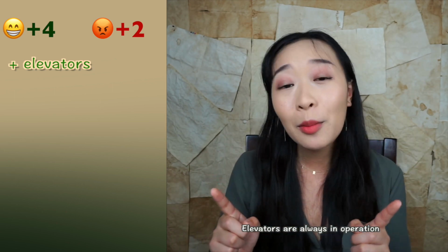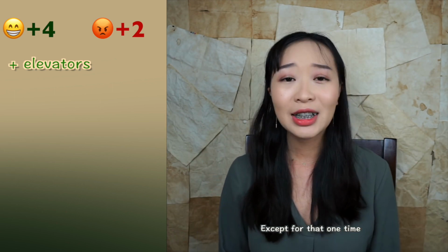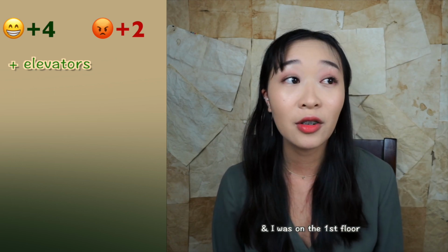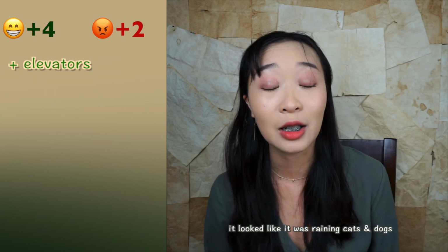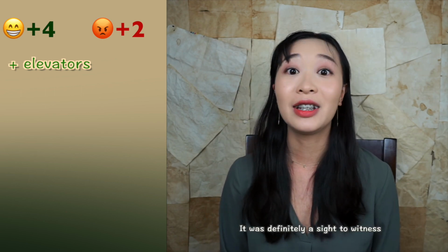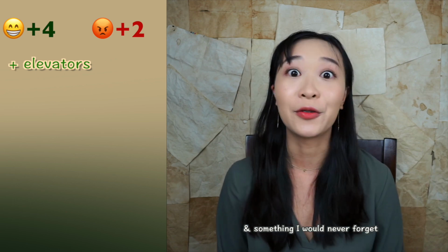Elevators are always in operation, except for that one time where there was a pipe burst on the 4th floor. And I was on the 1st floor, I looked in the elevator, it looked like it was raining cats and dogs inside the elevator. No joke, it was definitely a sight to witness and something I would never forget.